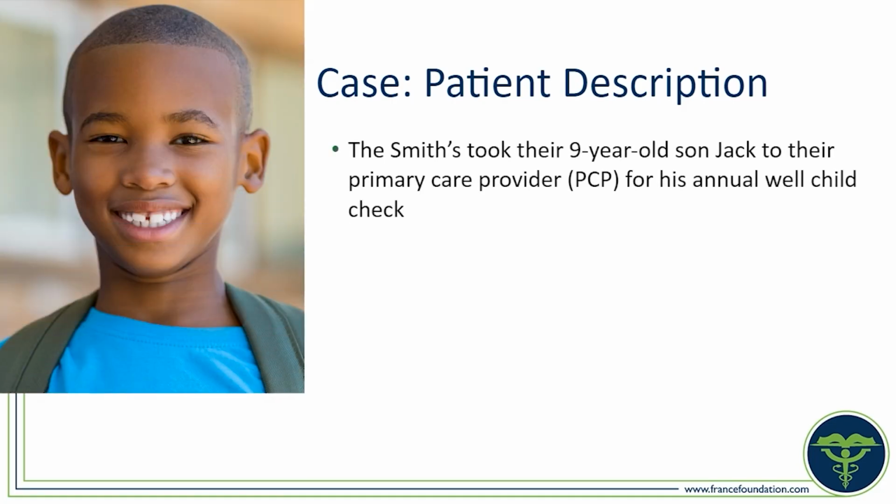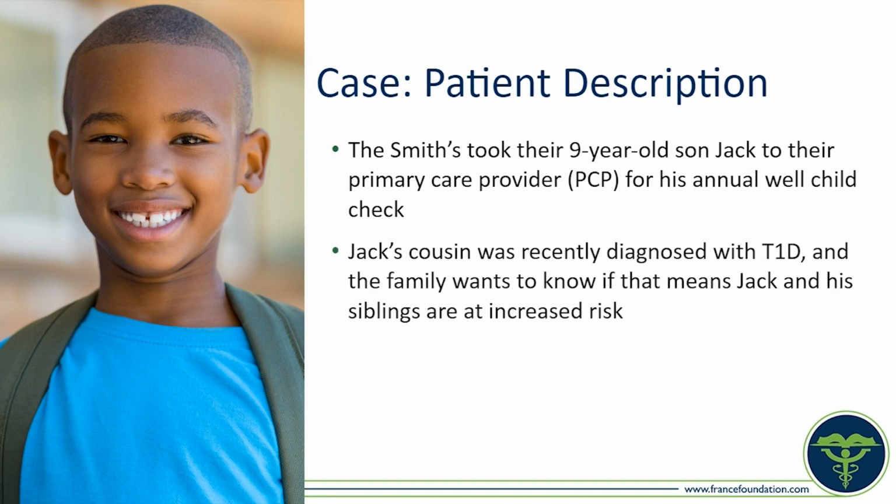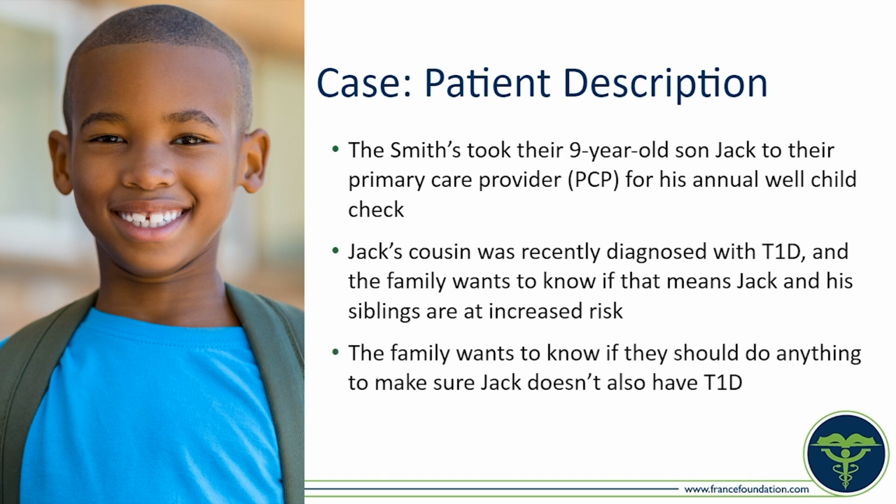The Smiths took their 9-year-old son Jack to their primary care provider for his annual well child check. Jack's cousin was recently diagnosed with type 1 diabetes, and the family wants to know if that means Jack and his siblings are at an increased risk. The family wants to know if they should do anything to make sure that Jack doesn't also have type 1 diabetes.